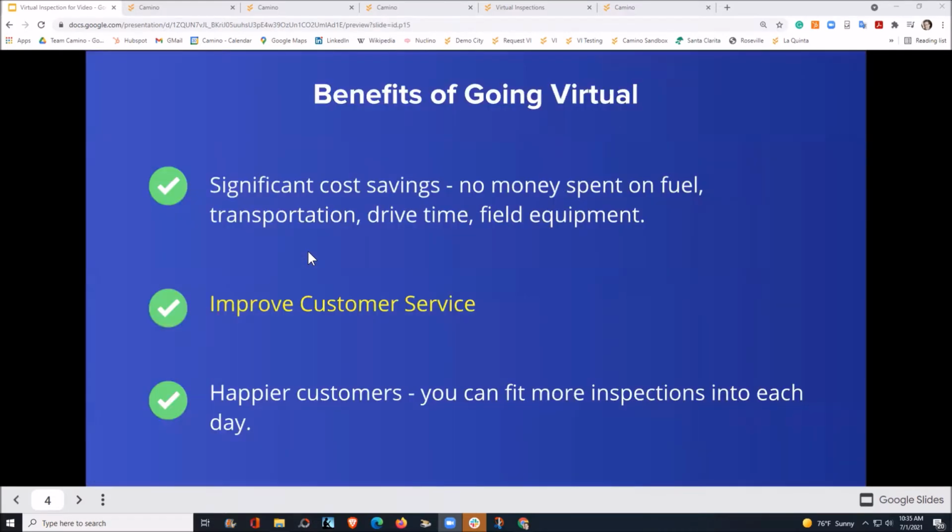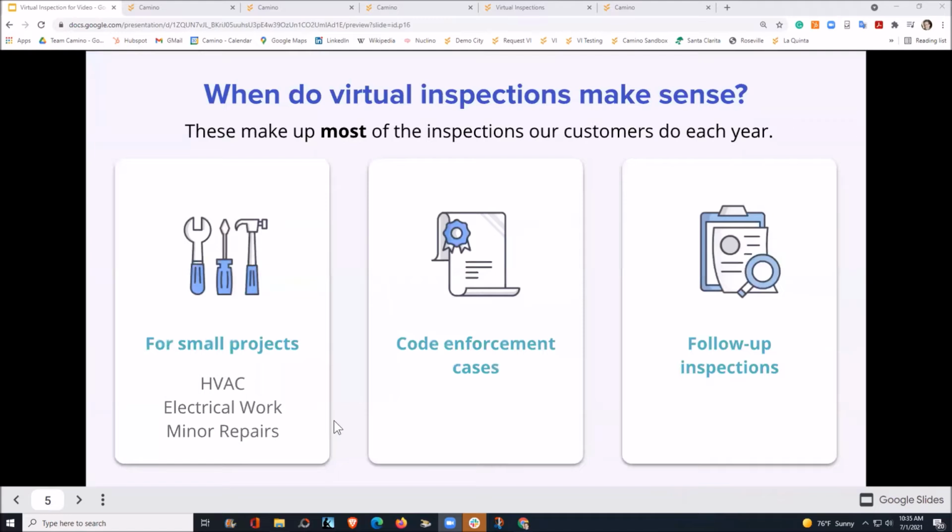One of the things we are finding interesting after COVID is a lot of cities are coming on board to improve customer service, certainly to eliminate drive times and save. There's a lot of permits out there that really cost more to go out and inspect than you're receiving. So to help with that. Also, we have happier customers, because you guys can fit more inspections in each day.